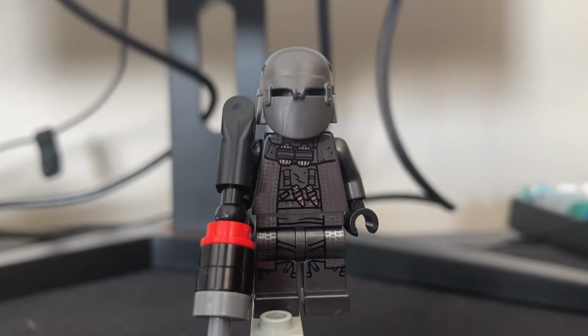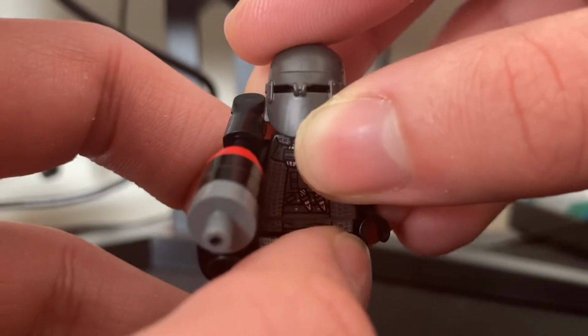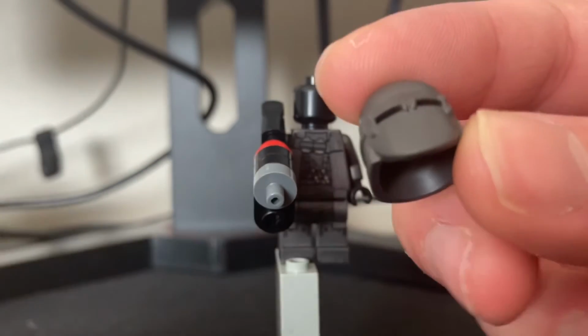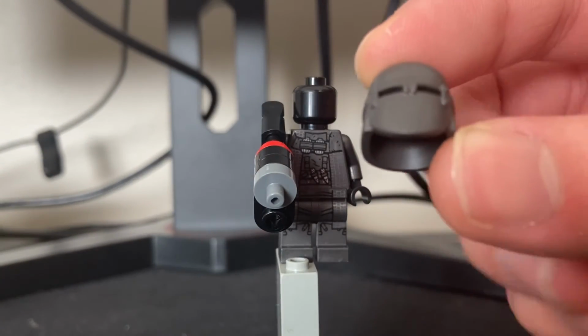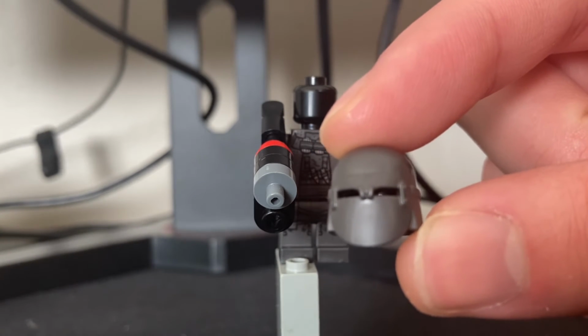And finally, I think the best Knight of Ren out of all the Knights of Ren. I only have 3 of them. But my favorite Knight of Ren. Why? For a couple of reasons. First of all, the helmet, I think, is one of the coolest molding helmets we've gotten in the past year or two, because it just looks so cool. It looks like an executioner mask from the old medieval times. That's what it looks like.